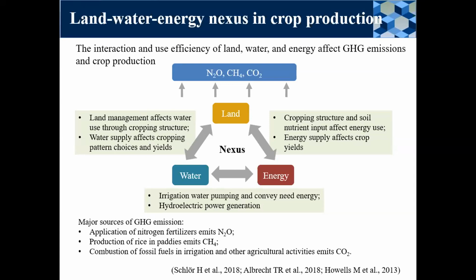For example, land management affects water use through cropping structure and water supply, which will in turn affect the cropping pattern choices and the yields. At the same time, the cropping structure and the soil nutrient input will affect energy use, and the energy supply will affect the crop yields. For water and energy, irrigation, water pumping, and conveyance need energy. So we can see the major sources of greenhouse gas emissions, like the application of nitrogen fertilizers.